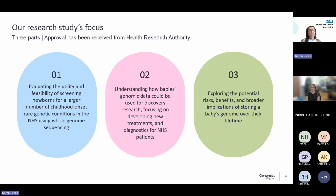The first one I've already touched upon really. It's about evaluating the utility and feasibility of using whole genome sequencing as a screening test for a large number of rare genetic conditions. And of course, we've not used whole genome sequencing as a screening test in this way at scale before. If you think about it at the moment, if we're doing whole genome sequencing, then it's generally because we've got a patient in front of us that's got a collection of features or symptoms that we want to find a diagnosis for.